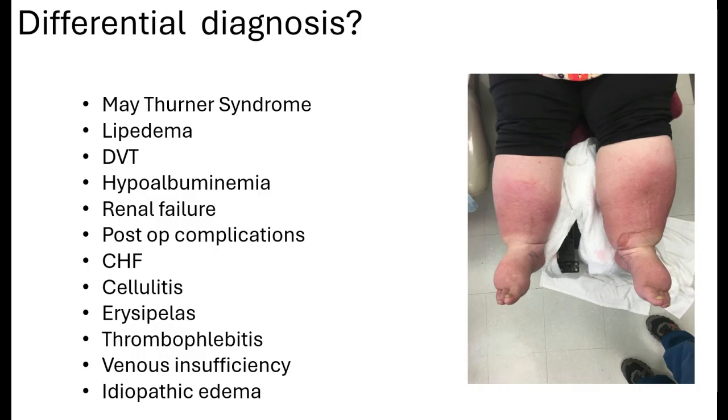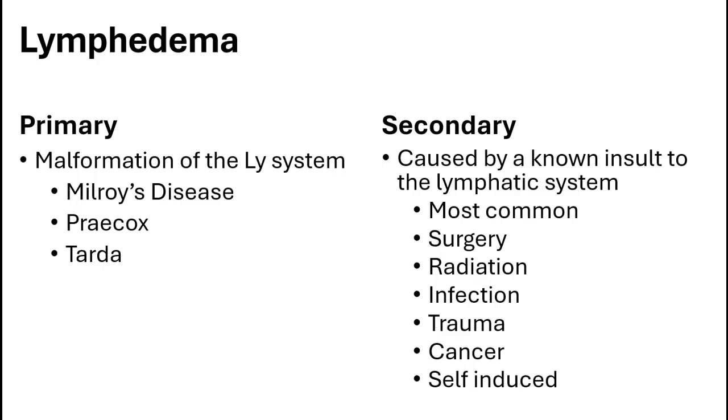Skin changes. Look for hyperkeratosis, a wound, an infection. Elevation will not relieve it like it will in chronic venous insufficiency. A good patient history will tell you. As you can see in this chart, there's primary or secondary lymphedema, but look for a history of cancer, radiation, chronic infections, and also history of trauma and burns.